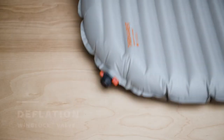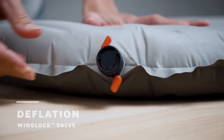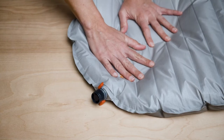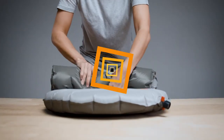When it's time to break camp, you'll need to open the one-way valve. To do this, you'll want to twist the wings all the way open. Once the wings are open, you can twist the valve cap counterclockwise to deflate your pad. Roll your pad from the bottom towards the valve for even quicker deflation.